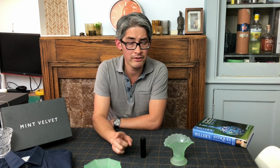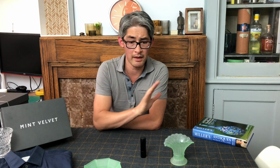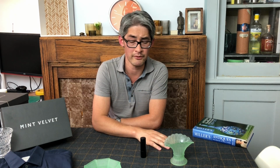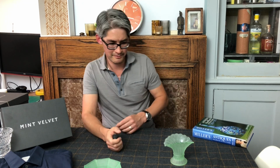So I went back to have a look at them, and then that's when I noticed it was chipping around the edge. So as it was damaged, I'm not going to pick it up. I just don't have the time for it. So yeah, that's my little update on the uranium glass.